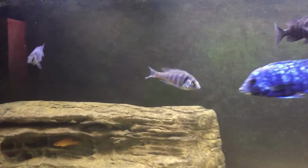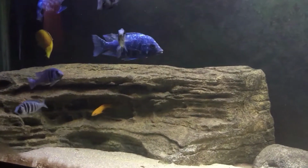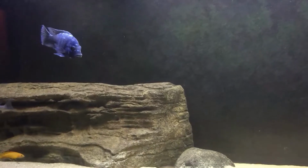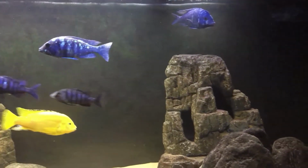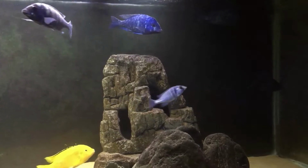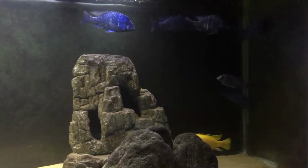These guys have become my favorite fish lately. Number one, because obviously they are very good looking. And number two, because they are not very aggressive compared to most cichlids. They bother each other, but they don't actually hurt each other, from what I have seen so far.